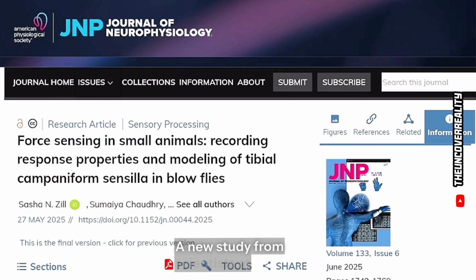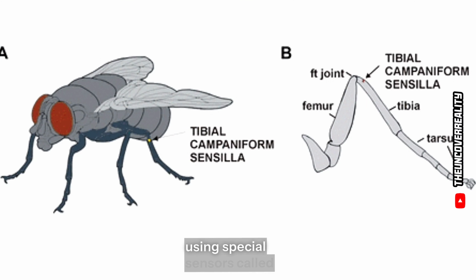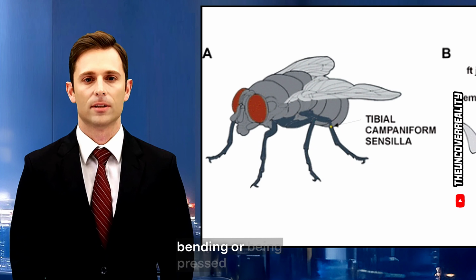A new study from scientists at Marshall and West Virginia University looked at blowflies and how their legs detect force using special sensors called campaniform sensilla. These are tiny little domes on the fly's leg that sense strain. That means they feel how much the leg is bending or being pressed.